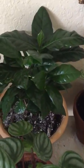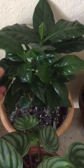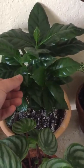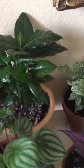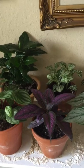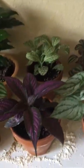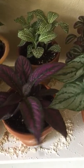This one I really like. This is actually a coffee plant. This is the coffee arabica. It's the one coffee plant that's known for producing really good coffee. I have a couple in the other room that I picked up when I saw them because I like to give them as gifts because I find that they're a novelty.